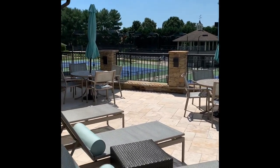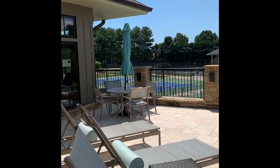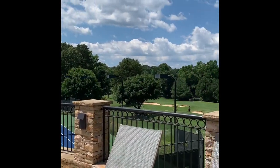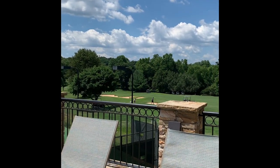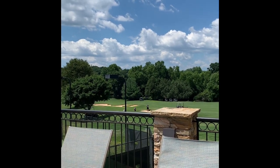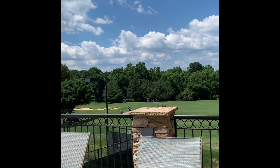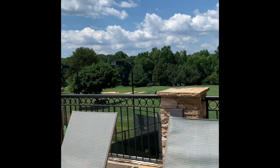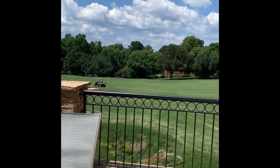There are tennis courts over there. They were doing lessons for kids earlier. I think it's some summer camp. They're golfing on the golf course. I want to drive one of those golf carts. I want to go to the mailbox in the golf cart. Don't be like my mom in the neighborhood.